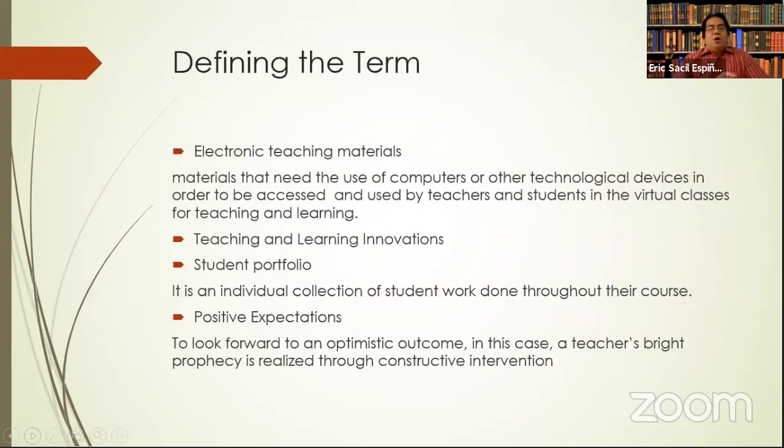All right, so first I'd like to define some of the key terms here. Number one is electronic teaching materials. So what do you mean by that? Well, there are many definitions that we can come up with as far as the definition of electronic materials are concerned. However, I'd like to focus on the fact that these are just anything that need the use of computers or any other technological devices in order to be accessed and used by teachers and students in our online classes. So both for teaching and learning.